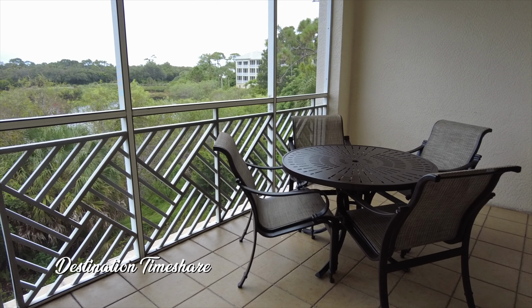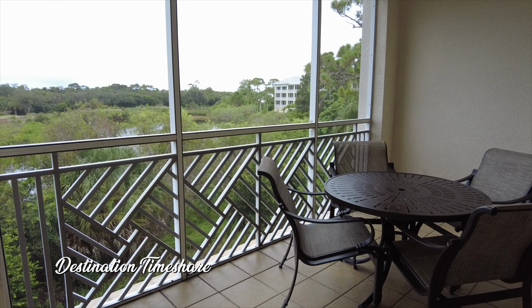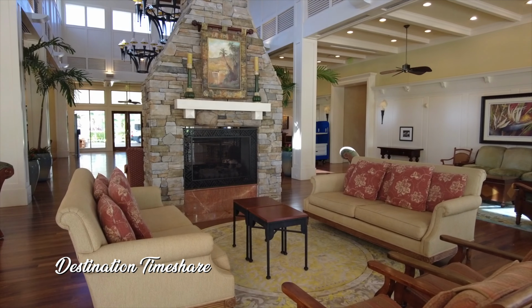So there you have it, the 2-bedroom villa here at Hyatt Bonita Springs, Coconut Plantation in Bonita Springs, Florida.